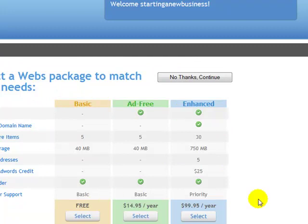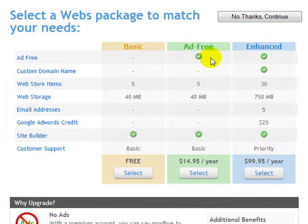Now it's asking me what do I want. Do I want a basic, an ad free, or an enhanced? That's up to you. For $15 a year, you can get ad free. That's probably kind of cool. If you want a custom URL, which is what you're going to want, then it's $100 a year. That's pretty cheap to have your own website, and I believe that includes hosting.